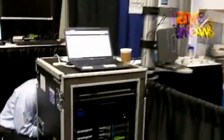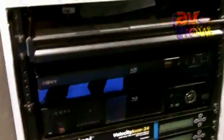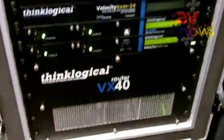We're here at GovComm and trying to reach one of our client bases, which is the government community. At our booth today, we're highlighting 3 different products. The ThinkLogical line of high bandwidth KVM switching systems, which are unique in their ability to transmit very high resolution graphics and provide KVM as well as simply video.